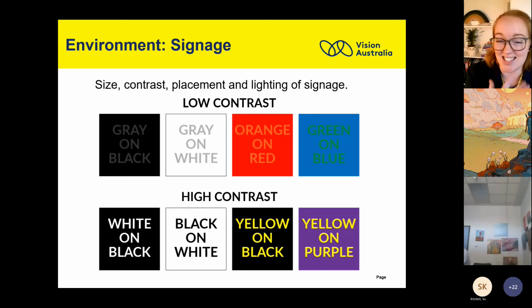Make sure the text stands out from the background and is high contrast. On the slide here, I've got some examples of low contrast versus high contrast. Really, white on black or black on white is best. And any signage should really be 1,200 millimetres to 1,600 millimetres above the floor level, because this is around eye level for most people.